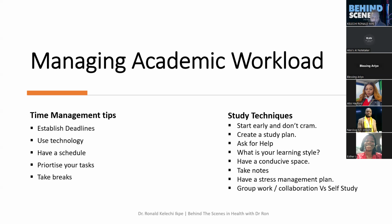Then, if you're the person that thrives at reading at home, then you should have a very conducive space where you can study, nobody is disturbing you, and all of that. Then take notes, take a lot of notes, because you won't remember everything. I think I still have the notes I took from Swansea University with me up till date. So take notes, because you have to refer to them occasionally to refresh yourself, remember things, and jot things really.